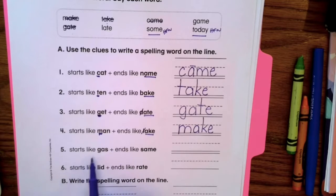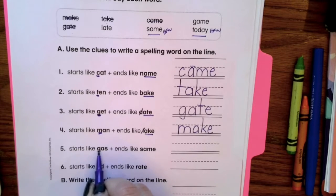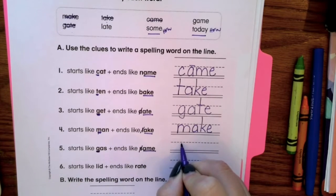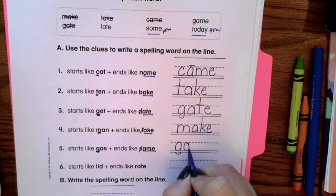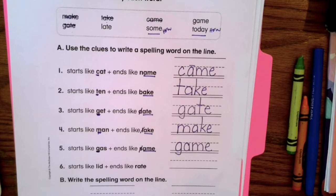Number five starts like gas and ends like same. Starts like gas, ends like same. G, aim. Game.